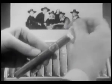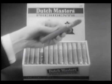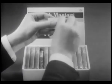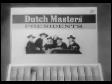Would you like a really fine cigar? Then smoke a Dutch Masters President. Here, try one. Enjoy tobaccos that are married for mildness and flavor. Ah, you're smiling. Life's pretty good, hmm?